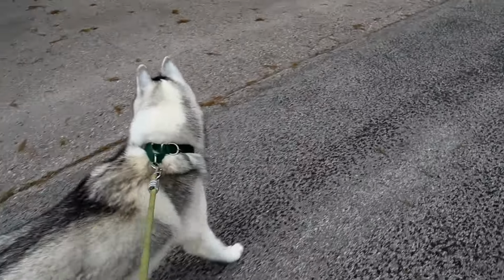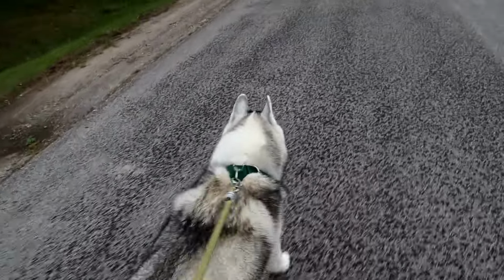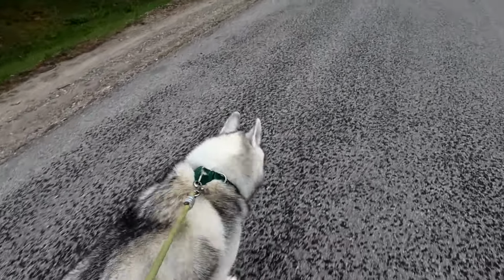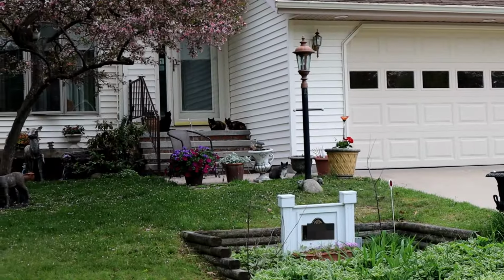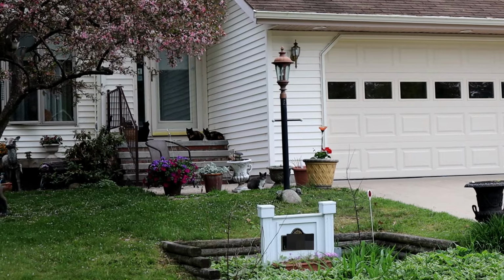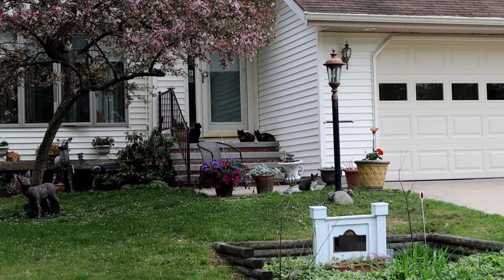She is constantly looking for any of our neighbors that are out walking to give her pets, any of the neighbor dogs that are out so that she can say hi to them. She's always looking for Squirrel Friend, and her favorite house in the whole neighborhood is what I call the Cat Lady's house. Can you see why we call it the Cat Lady's house?